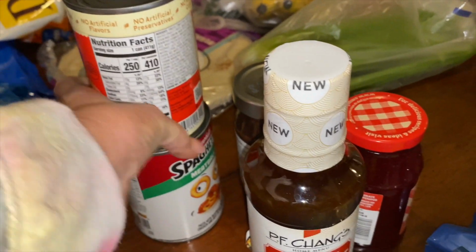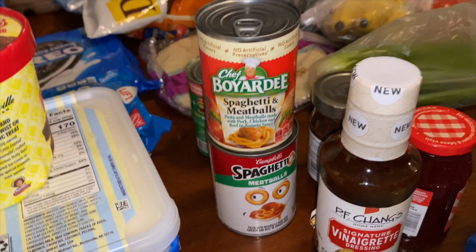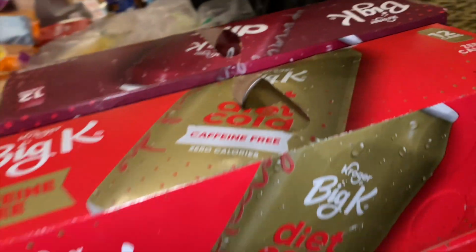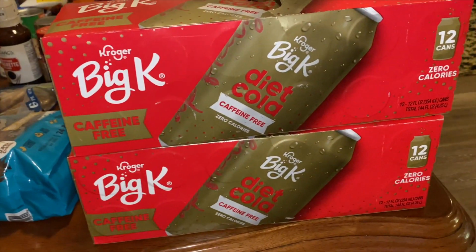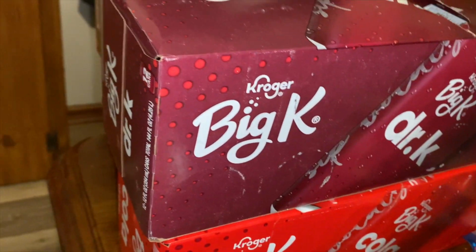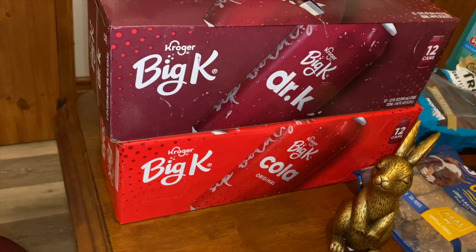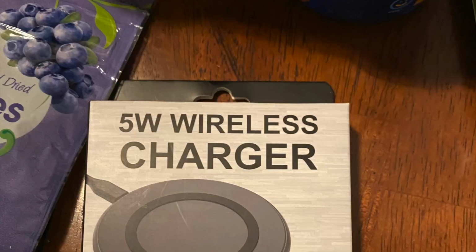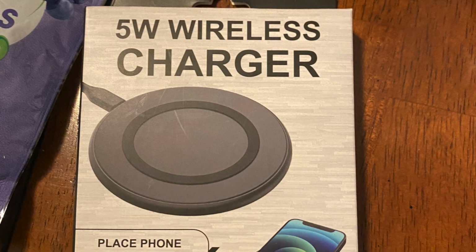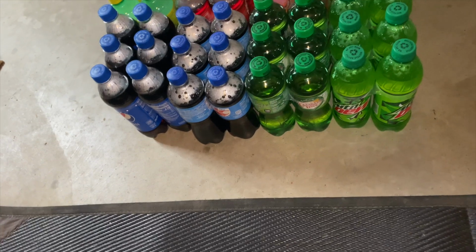We have some spaghetti and meatballs and some SpaghettiOs with meatballs. Those are for Dean's lunches. Here are some 12 packs, but this isn't all of them. We really stocked up on them this week. Kroger had a good deal on them, plus they had digital coupons, so we cashed in on that. Dean saw this wireless charger at the checkouts, and it was an impulse buy, so that's for Dean.